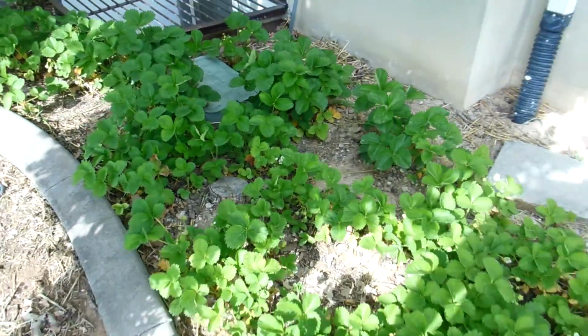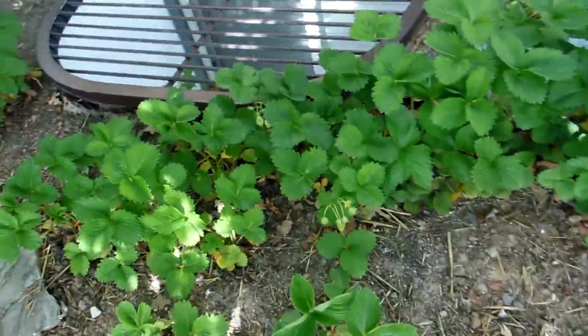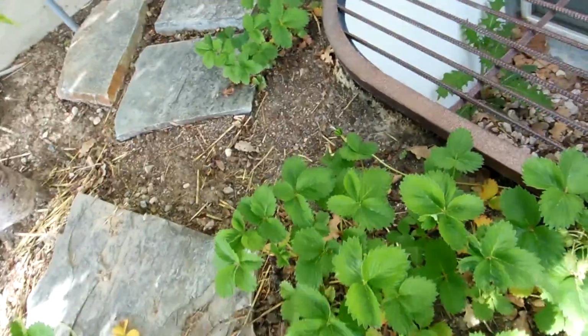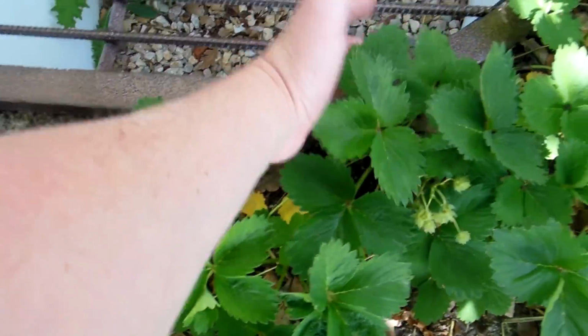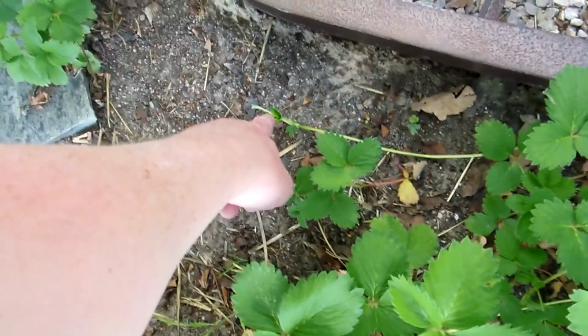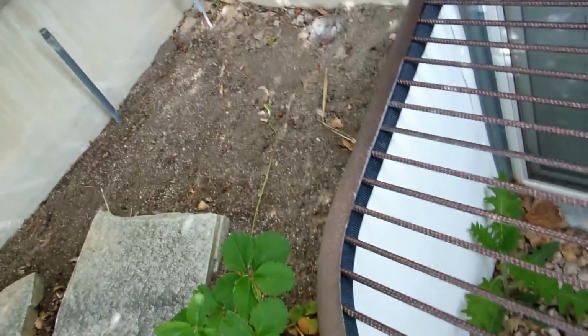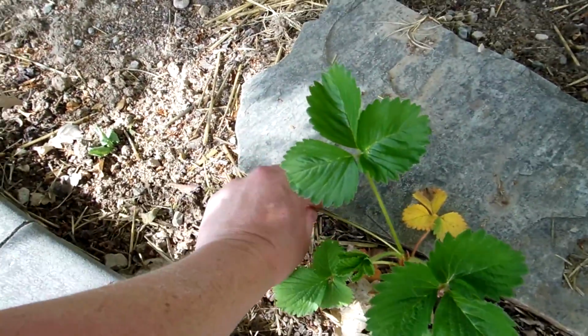And the last thing was the runners. There were some that I noticed when I was cleaning it out last week. There's a runner here that's coming from this plant way over here somewhere. This is how they reproduce. It sends out this long vine, and those are going to be the leaves, and it's going to put some roots down. And the same thing over there, over in the end there. They just send those vines out and find some place to go down. You can see one here, two, and then one over here.